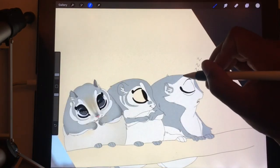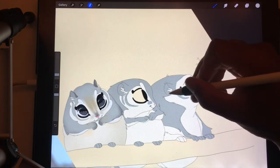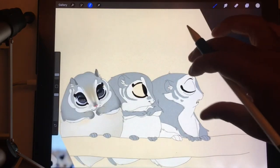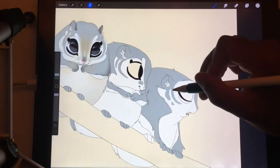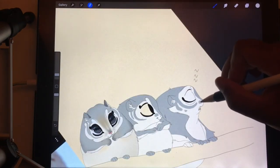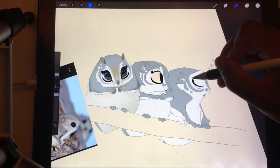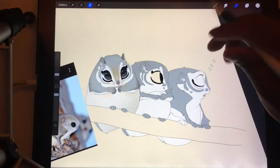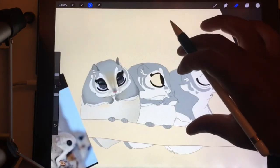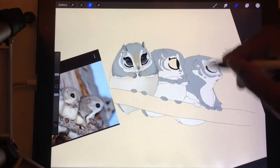Let's see here. We'll give him that, and then we'll give him a little bit of a... we'll give him something like that. He doesn't really have that much, actually, but that's okay. And this guy actually has... No, you know what? I think that's all right. So let me just give him... It's right there. Let me give him something on his other gray foot.